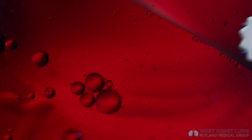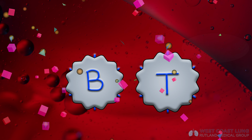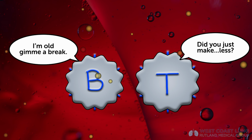Remember what I mentioned earlier. CD4 T cells and B cells work together to make specific antibodies. It has been shown in a study that older CD4 T cells had fewer antigen-specific B cells and a reduction in class-switched antibodies. Well, what the hell does that mean? In other words, the B cells couldn't work as well and didn't make the many types of antibodies they normally do in younger patients.